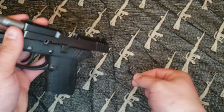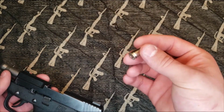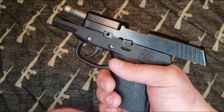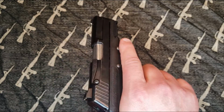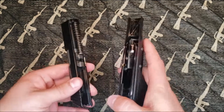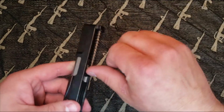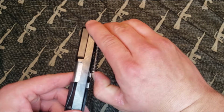From there, you can just pull it out, set it aside, put your round or your piece of spent brass or whatever to the side so you don't get it mixed up with all the other stuff. Take your slide, pull it back, slowly let it go forward, and it just comes off the gun. Nice and easy, right? From there, set your frame down, take your guide rod and recoil spring, compress just a little bit, and pull up.